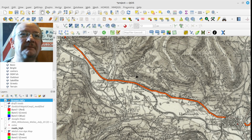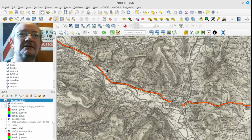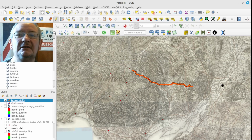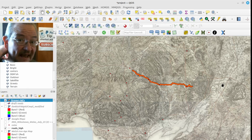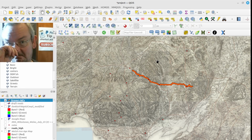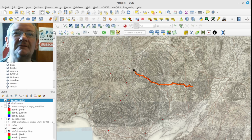So what I'm going to do is slowly georeference all these routes going through Wales, heading towards England, because that's where they would have ultimately headed. And some of them went all the way to London, Bristol, big places where they used to drove their animals to.